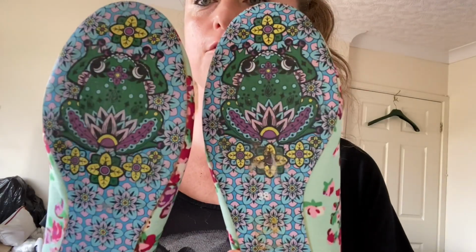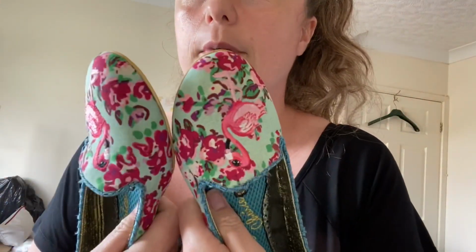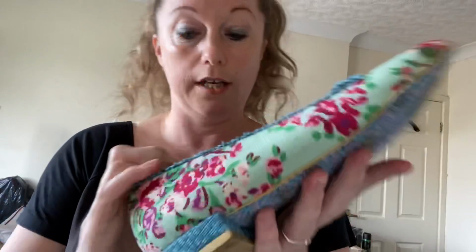Look at them, frogs on the soles and pink flamingos on the toes. They have got slight marking, but you can't really see it. I don't think these have been worn much at all. They're a size 38, which I think is a 5, and they're a Regular Choice. They are lovely, they don't look like they've been worn at all. I mean, look, there's just no wear to them.